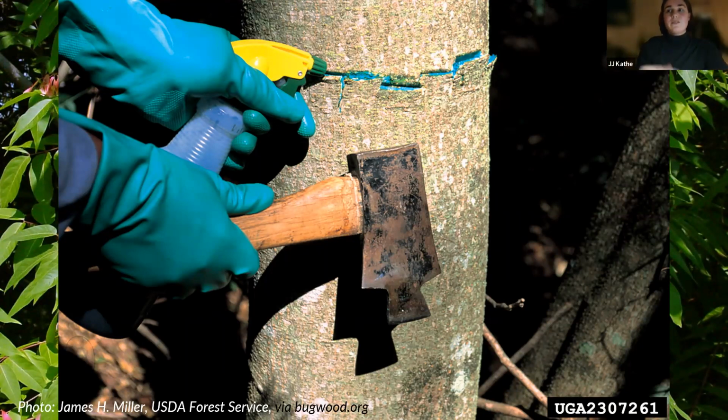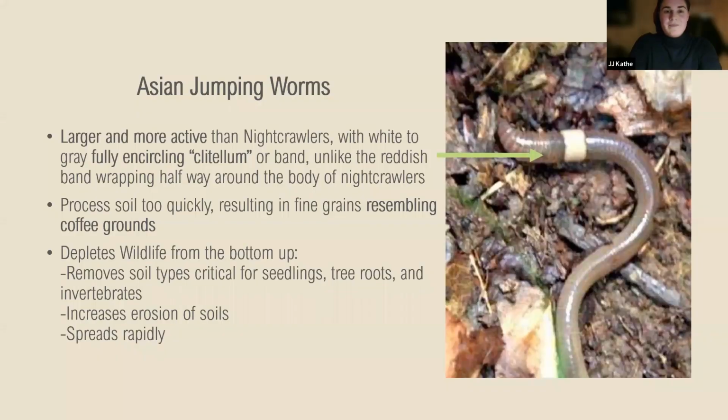Other ways that it reproduces are those seeds that I saw. Some people say, well, oh no, I pull out Tree of Heaven all the time. It's super easy. Well, the seedlings you can, but those root suckers, you better have the energy to pull out an entire tree because they're usually all connected.